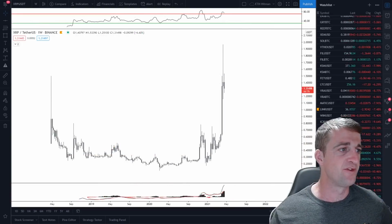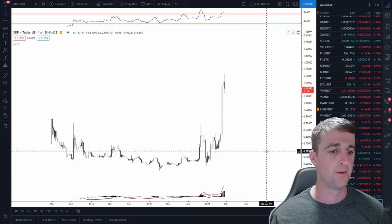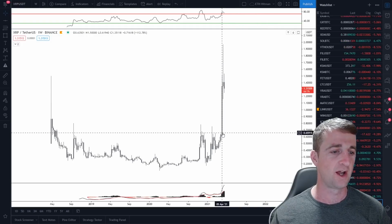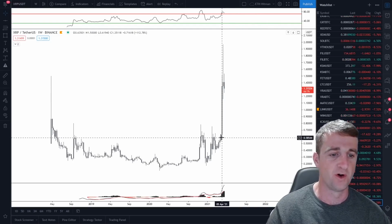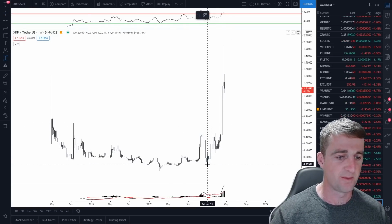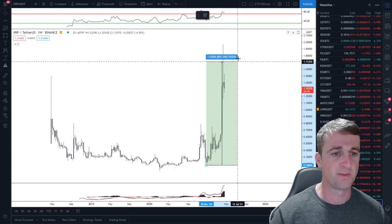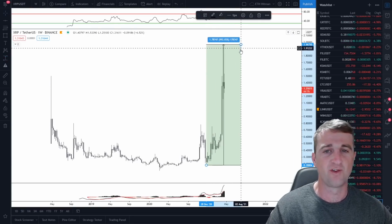So let's get started by first looking at the weekly time frame. This is the Tether chart on Binance. As you can see, look at this weekly candle. Pretty much from the beginning of April, we have done some parabolic moves. If you go back from the end of last year to the beginning of this year, you're close to 1,000% there.